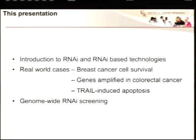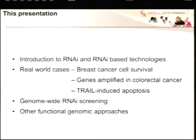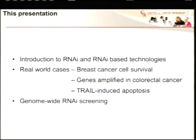I understand from Dr. Moody, you've been to NCATS or you're going to NCATS? Yeah. You've had a tour, so that will bring in NCATS at that point, on the work that they're doing in the RNAi screening area. And then, as I say, very briefly at the end, I'm going to talk about other functional genomic approaches.